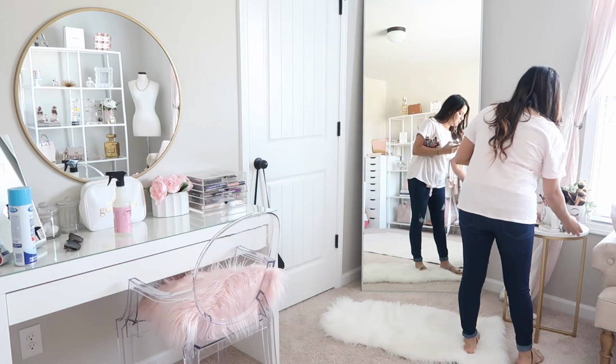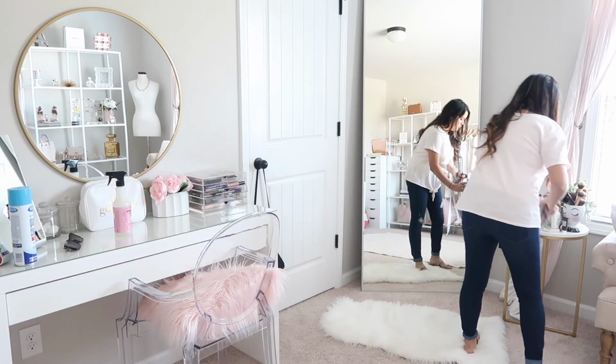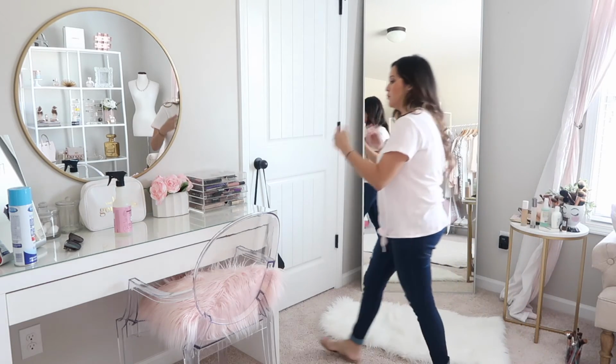So here's my little vanity area. I'm gonna clean this off first. I'm also gonna clean up all the mirrors, and I'm also going to clean off the shelving, and then also vacuum.